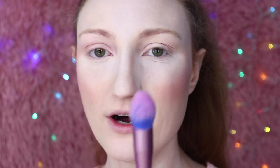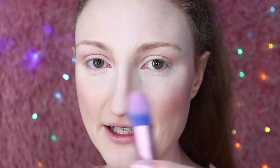Okay, highlight. Now I'm nervous about this because I'm going to use this Do Color gigantic fan brush. I would normally use a little tiny brush like this for highlight. So what I might do is use this one to go on the cheekbones and then use this smaller one to do a more targeted highlight, like on the nose and on the Cupid's bow.